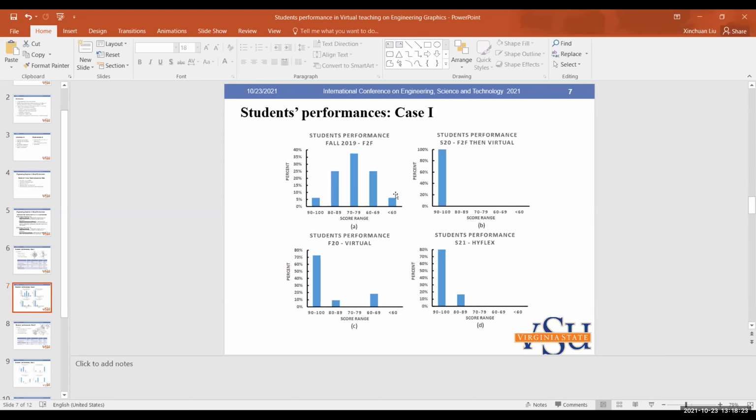Well, we show this score distribution. You can find the score distribution in the face-to-face in this semester is normal, the bell shape. But in the other semester with the virtual teaching mode, the curve is skewed. It's not a normal distribution. That means some factor affected this behavior, affected this data, right? It may be something.